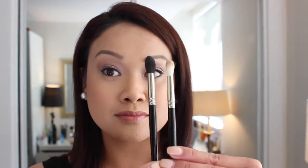This is a Hakuhodo brush as well. Unfortunately, I don't have the number with me, but this is a crease brush as well, but it's a bit more pointed than the J553. So if I want to do more of crease work or more definition, I definitely go in with this one. But these are definitely my two holy grail crease or eye brushes.